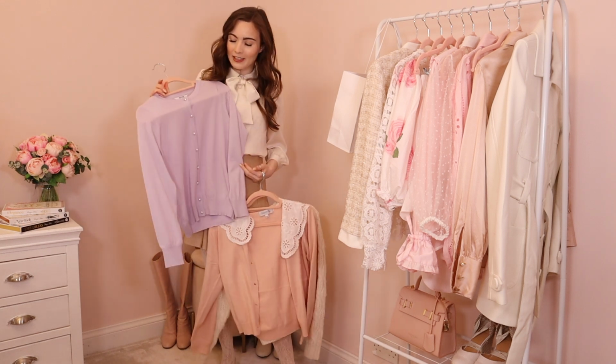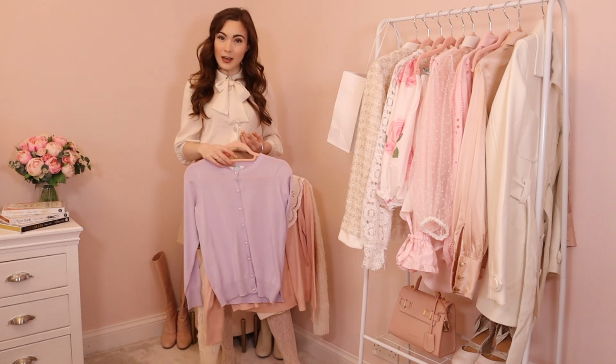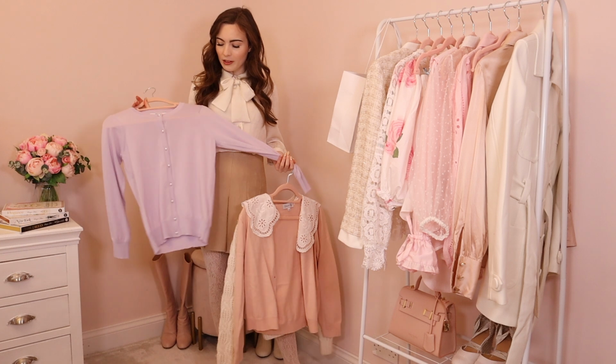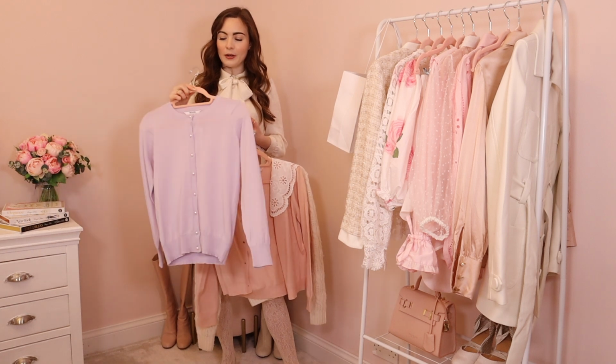So for me, I love little cardigans like this with pearl buttons down the front. Definitely a round neck are my preferred kind of cardigans, just because you can kind of put the pussy bow over the front. This one's from Dorothy Perkins. It was really affordable. It was around £12. I think it's still available. I'll try and link it down below.